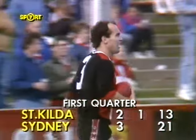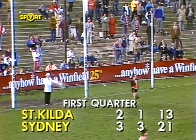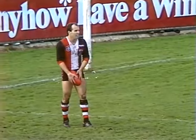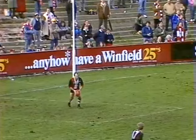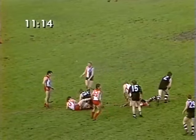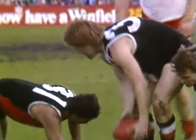Very simple game of football the Swans play, isn't it? Always back into the centre half forward area, always attacking the goal front. Oh, good percentage stuff. I guess it gives you an easier chance of kicking goals. Sheldon's kick wide to half back. No mark taken. Play 50 metres from the Swans' goal and the umpire will come in and bounce.